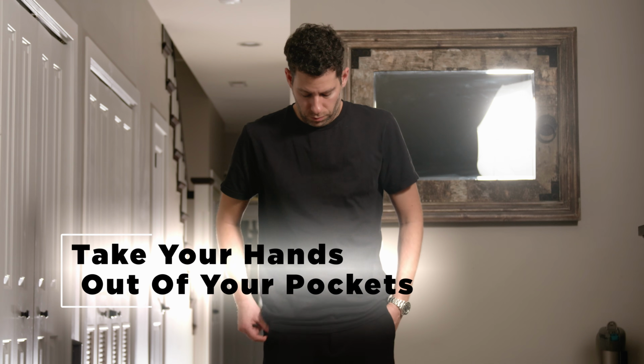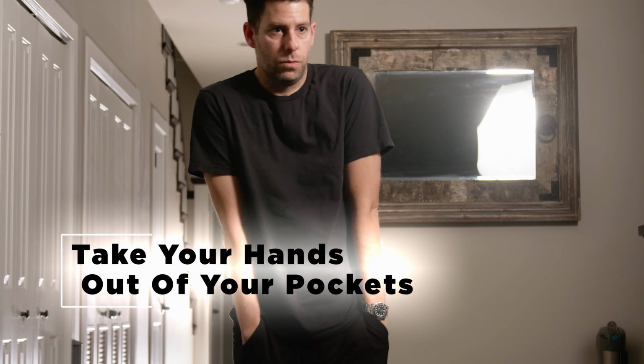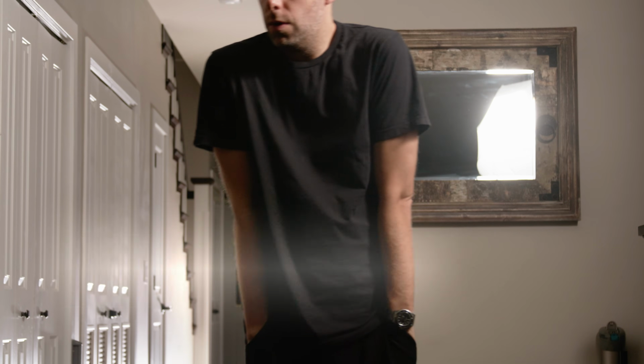Next, take your hands out of your pockets, if you can help it. Again, sometimes you're walking, exceptions, it's really cold, but try to take your hands out of your pockets. It's going to look less stiff. You look very stiff when your hands are just shoved in your pockets. You look again like you're trying to compress your body, and there's this subtle interpretation of that where it looks a little bit like you're just nervous, like you're anxious, like you're scared, almost like you don't want to be there, almost like a wallflower.